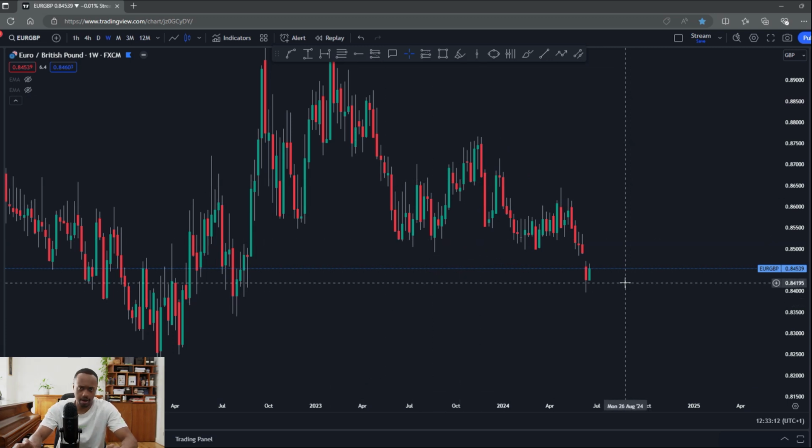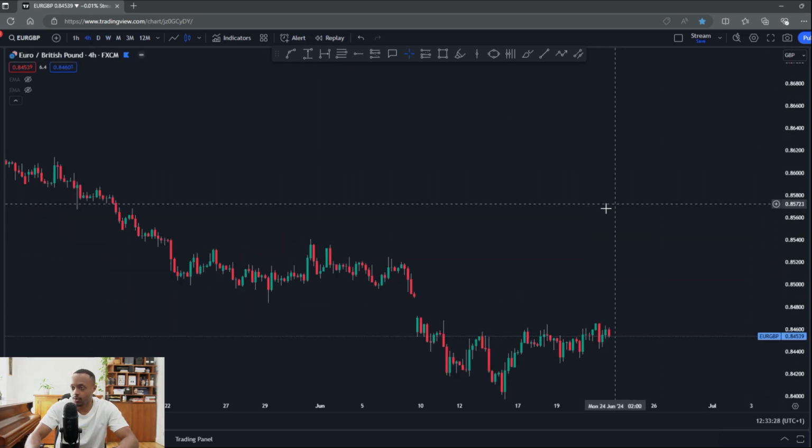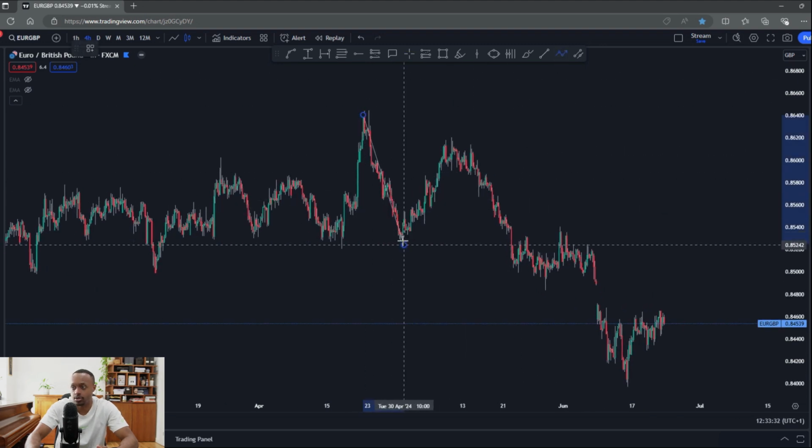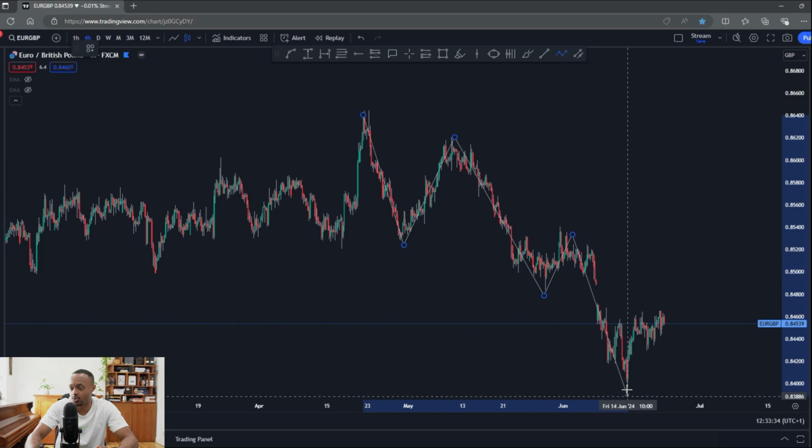Now, to be honest, Euro Pound is definitely not a pair which I'm looking to trade next week. There are other pairs that look a lot better. Euro Pound is historically quite a choppy back and forth pair. So unless the conditions are looking really, really good, I tend to not really trade it. But we are seeing some downside and some momentum. So this is definitely the better time to trade euro pound, if there is one.